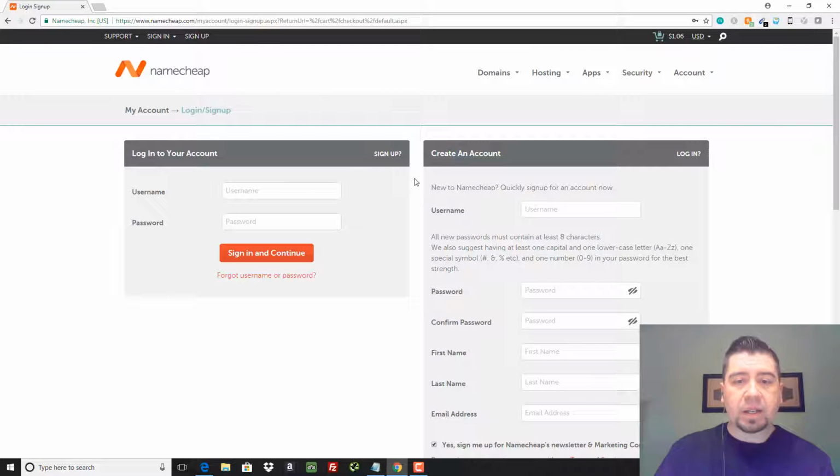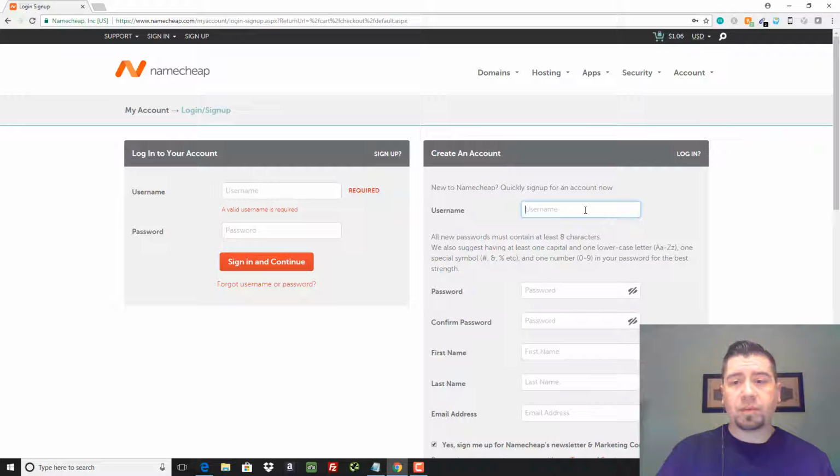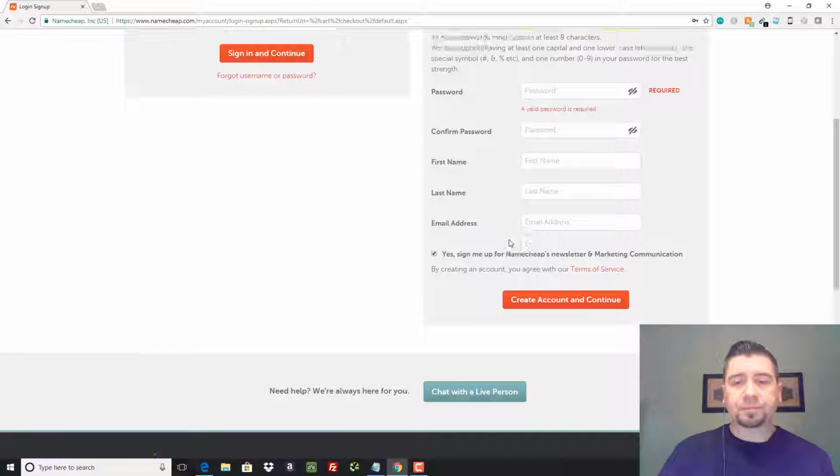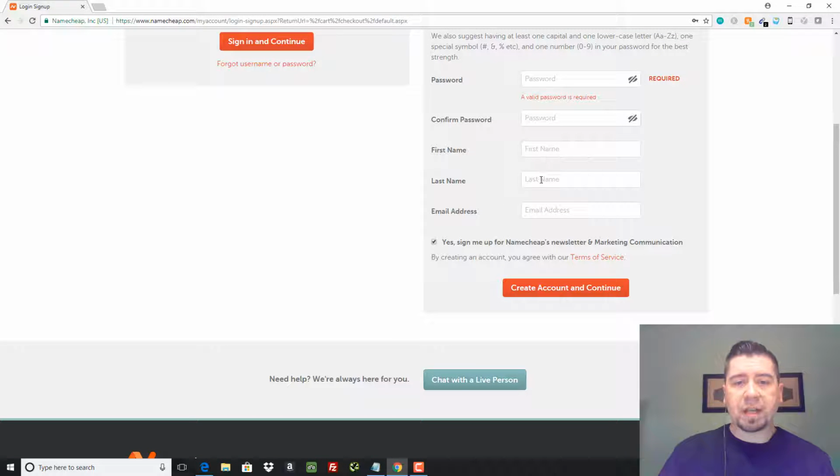And at this point, I'm not logged in. So you're either going to have to log in, which is what I'm going to have to do, or you're going to have to create an account. If you don't have an account already with Namecheap, you're just going to create one. Username, password, this is pretty self-explanatory. First name, last name, and your best email address.